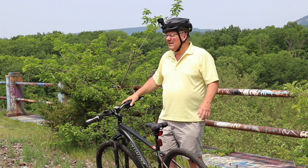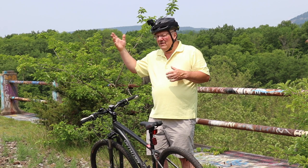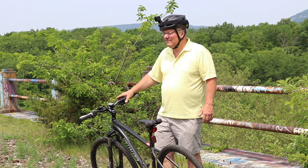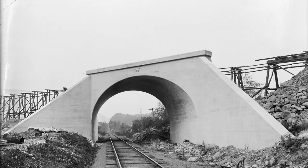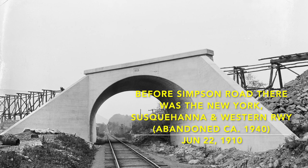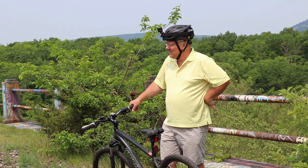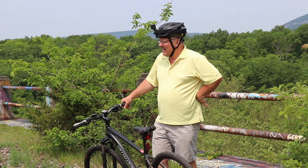After that, when that ends, just a few hundred yards west of that point is the one overhead bridge on this segment, and that will be for Stark Road. Then we'll continue on and get to the Delaware River Viaduct. Simpson Road is where the old New York, Susquehanna and Western right-of-way went up to the Water Gap, which you can see behind me. That route was abandoned back in 1940 or so. So that pretty much gives you an overview of what we can anticipate.